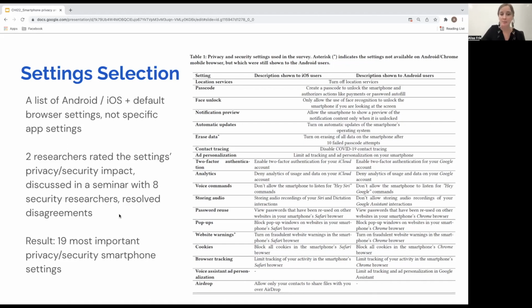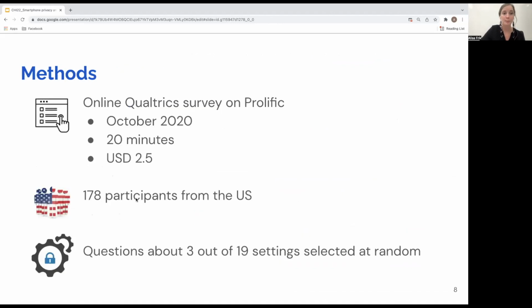Then two researchers independently rated the settings' privacy and security impact, discussed in a seminar with 8 security researchers, and resolved the disagreements. The final list included 19 settings we eventually used in the study. To this end, we conducted an online survey of 178 smartphone users with diverse backgrounds and demographics residing in the United States. Each of the survey participants answered questions about 3 settings selected at random from our list of 19 settings.